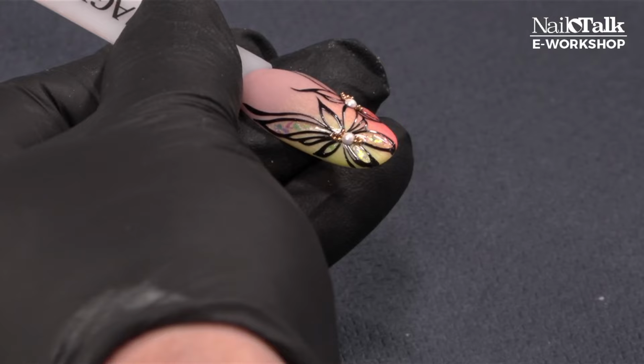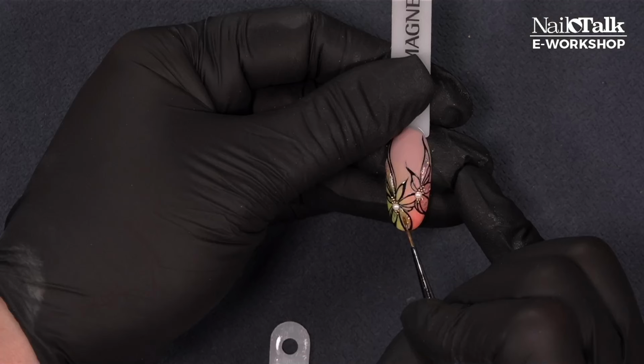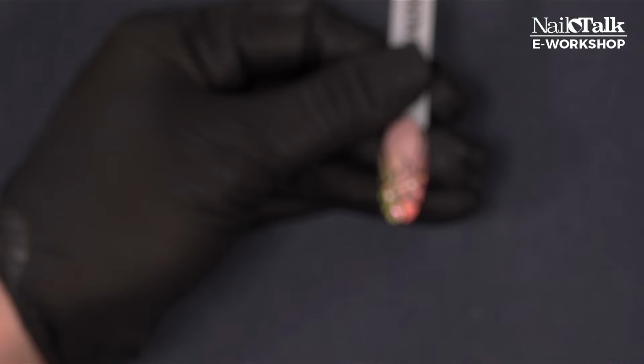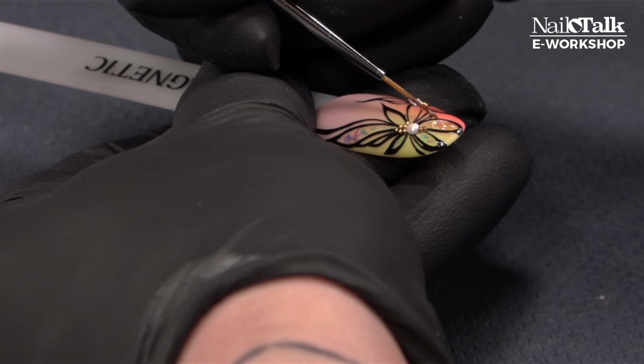Over those beautiful chameleon flakes, and I will use this one, I will add just one drop to create volume. And that drop is now laying in between. Yeah, you can see it. And then pull just with the tip of your brush. So not really in, but over that drop. Just with the tip of your brush.